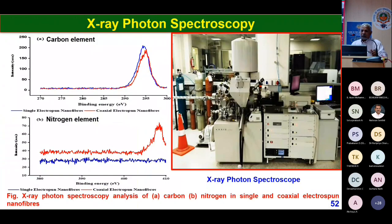One experiment we did was X-ray photon spectroscopy, not photoelectron, X-ray photon spectroscopy. Here we did it for carbon, for single and coaxial electrospinning on top. For nitrogen, we have encapsulated peptides. Peptides contain nitrogen, so we are finding out how the two different encapsulation methods worked.